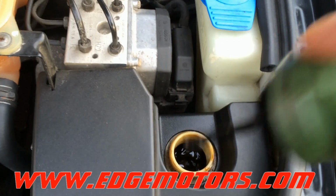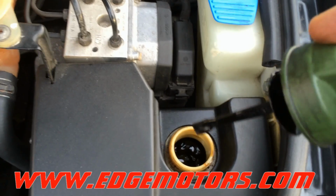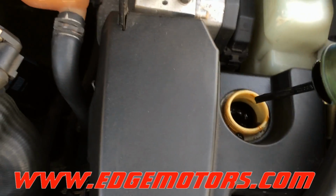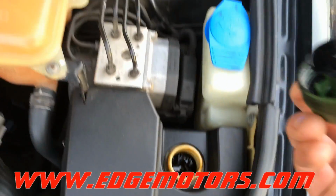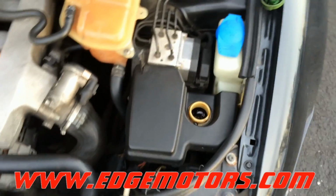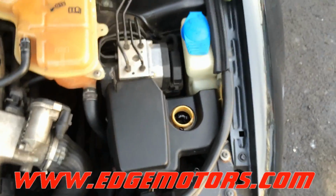See what happens to AutoZone power steering fluid? This is not really a fluid. This way you very easily are going to kill your power steering system. What we're gonna do now, we're gonna flush this stuff out.